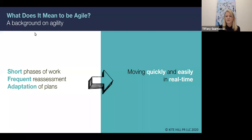So when we think about Agile overall and why we did that, and some of the movements that we saw in the tech industry, well, it was exciting because we know that Agile is focused on short work phases. So they're thinking about what's the product I want to develop, what's the cycle that I need to develop it in, what's the output that I want to get to. That also means that within that cycle, there's a frequent assessment of the work that's being done, and what's really important here is that you can constantly adapt. Agility, it's about change, it's about adaptation. That means teams can move quickly, easily, and in real time.